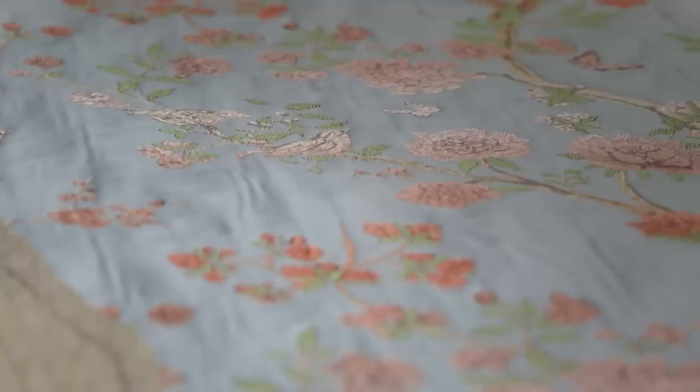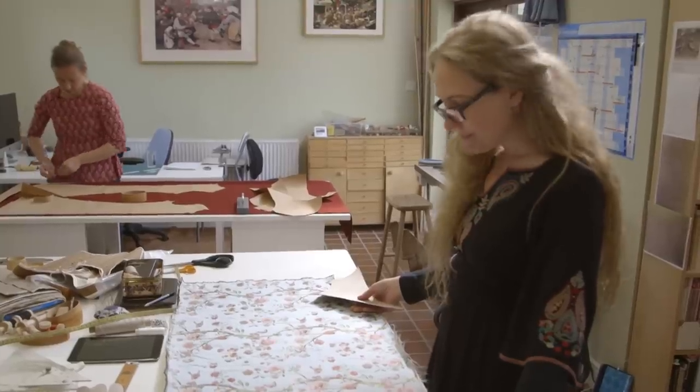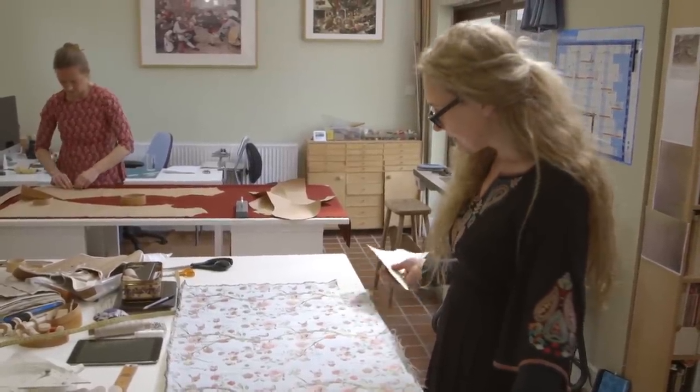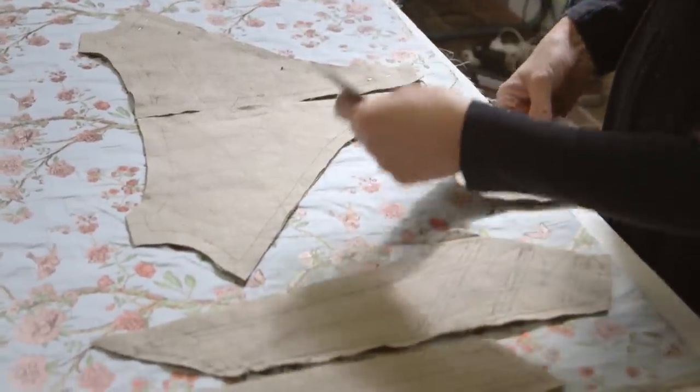Well, I've got the lovely silk brocade for the Marie Antoinette stays. And I'm just looking to see where the pattern lies, because obviously we don't want to cut it wastefully, and we want the final pattern to be displayed best on the actual pieces of the stays.